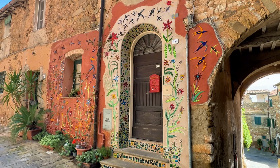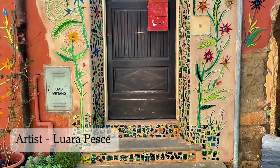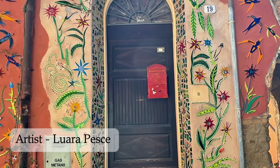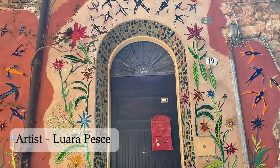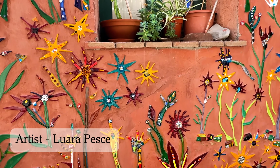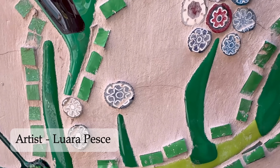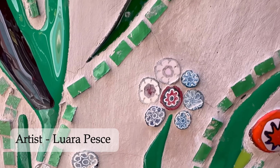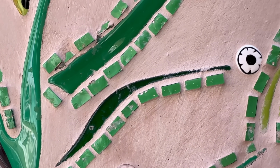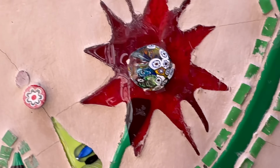It's the work of Laura Pesce, an artist originally from Padua, whose gallery Vitrium is located nearby on Via Roma. Sadly, it was closed when we passed by. However, discovering her hidden artwork on the facade of this house totally made up for not being able to visit her gallery. Another unexpected treasure and another reason to come back.